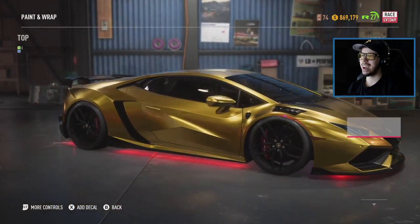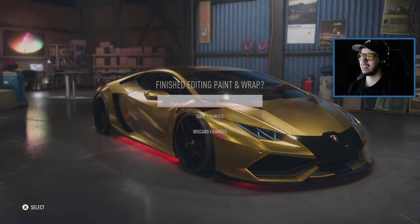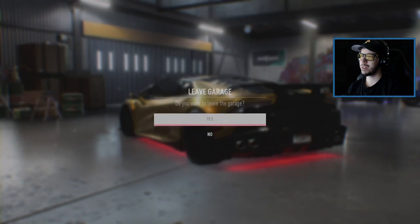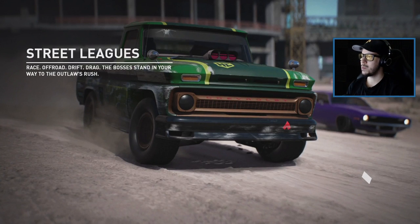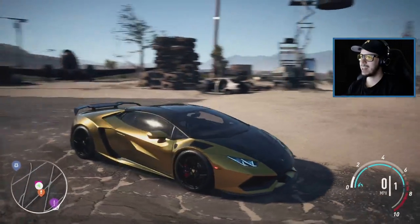All gold everything. I like it better with the black there. Discard changes. Alright, let's go see this thing outside with the wheels fixed. Oh my goodness gracious.